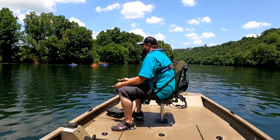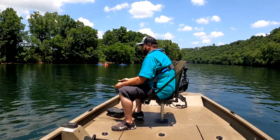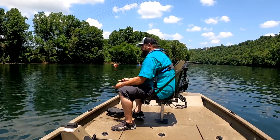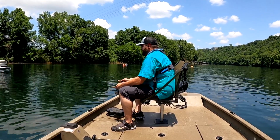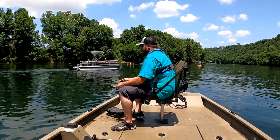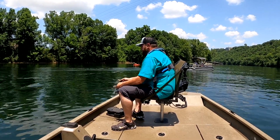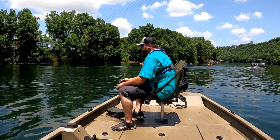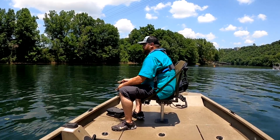So both these methods I'm using are going to be good for dragging down the lake. Even down by the landing, you're just going to have to adjust the weight and use a lot less weight as the farther you go down the lake. We are slowly approaching the resort here.